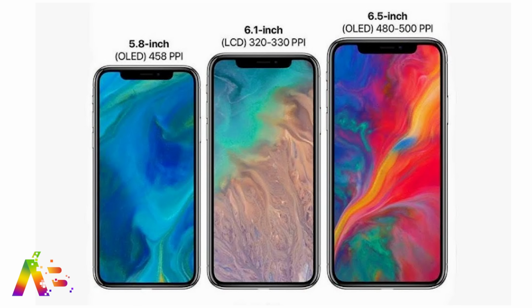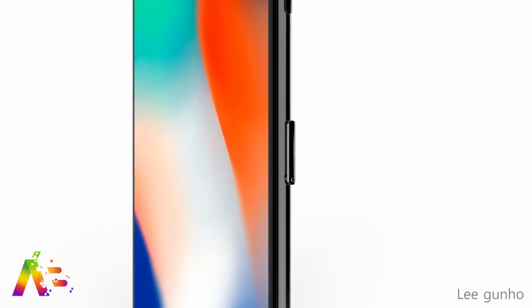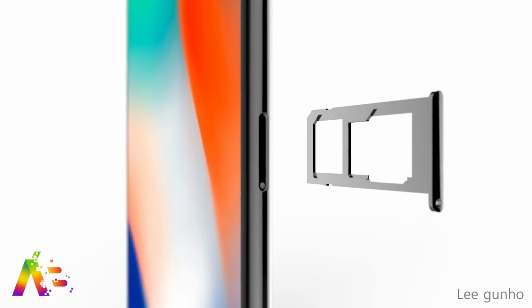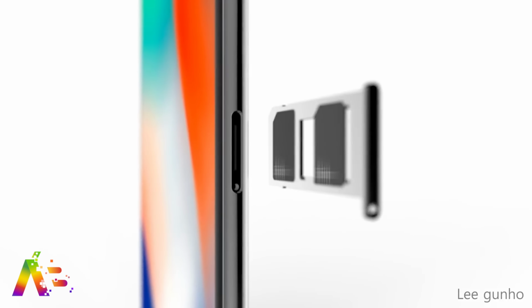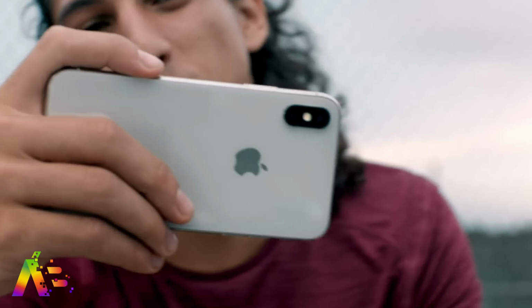Now, multiple reports claim both OLED models will come with 4 gigs of RAM and a maximum 512 gigs of storage, while the 6.1-inch will have a max capacity of 256 gigs of storage and 3 gigs of RAM. And Apple is planning dual SIM card slots for the larger size phones in at least some regions, according to the report, that would allow travelers to easily switch between carriers in different countries.